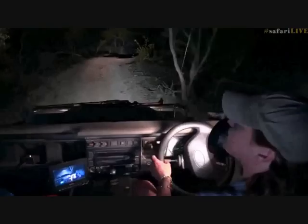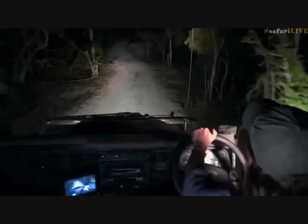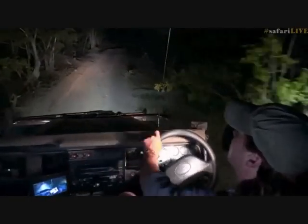Now, we can spot chameleons much more easily at night than we can during the day. So I'm checking very, very carefully on all the bushes. Hopefully we will find one. Oh, no chameleon there. No chameleon there. But what a wonderful safari.